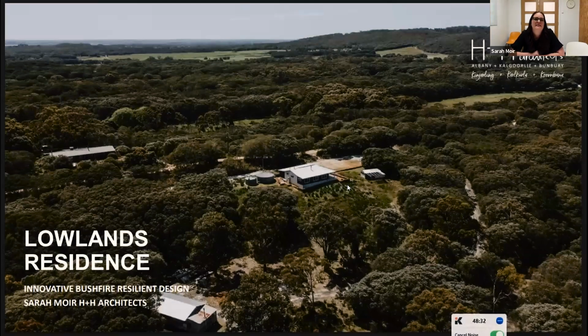Yeah, so as you can see, it was a successful outcome for the client. So we're looking for an innovative and functional response to bushfire resilient design in a relatively high-risk rural location in WA. Thank you.